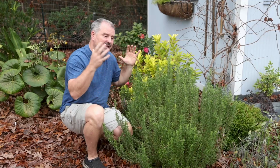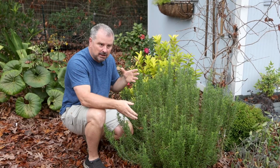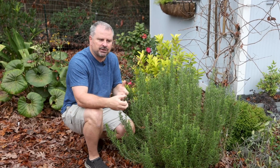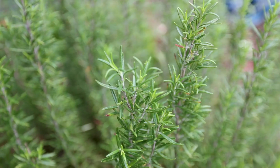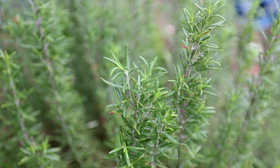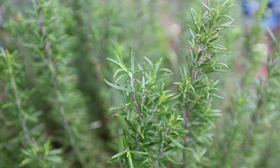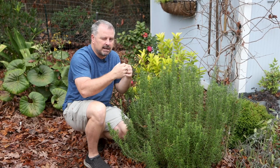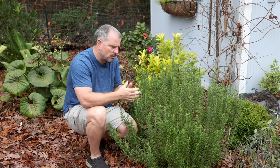This Mediterranean plant is definitely drought tolerant, but that doesn't mean it wants to sit around with no water all the time. In order for it to perform at its best, it does need watering when it's abnormally dry. I plant rosemary, especially in my area where we have clay soils, I mound them up a little bit. I make sure they're going to have good drainage. Definitely doesn't want to sit in water.